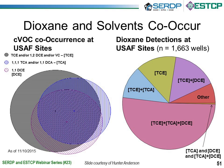Before we get into the technologies and how these properties affect the treatment of dioxane, let's take a look at where we find dioxane. Hunter Anderson has done a lot of research with the Air Force looking at the occurrence and co-occurrence of dioxane with different chlorinated solvents. What he's been able to show is that you sometimes see dioxane associated exclusively with TCE and its daughter products, as shown in this part of the Venn diagram and this part of the pie chart. Sometimes dioxane is found in wells that have TCA and its daughter products. But most of the time, dioxane is found in wells that have a mixture of different chlorinated solvents, as shown by all of these intersections and this part of the pie chart. Sometimes dioxane is found by itself, but that isn't most often the case.